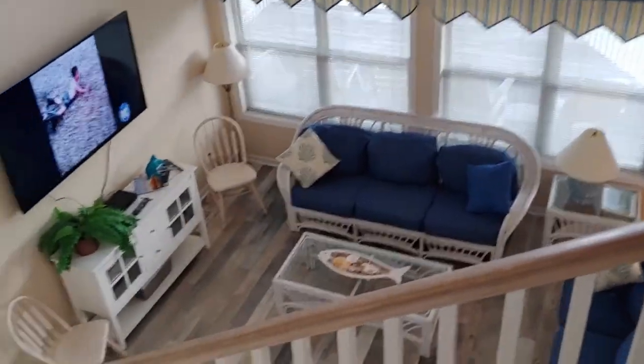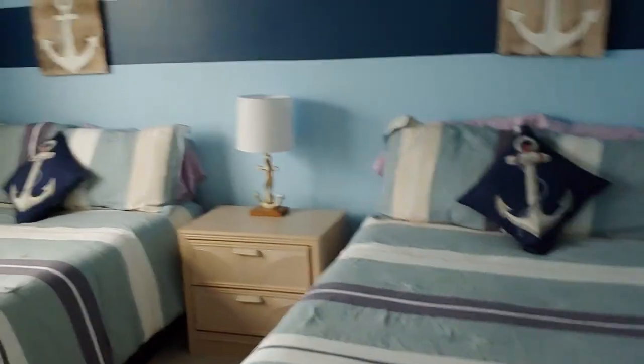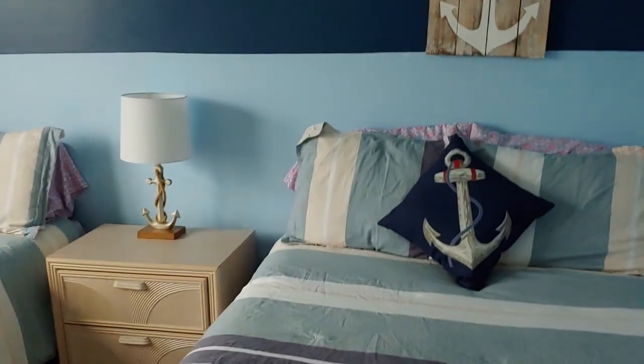Okay, and as you go up the stairs, the very next room here, and this is the view from upstairs where you can look down. You can see the rooms there. But this is the room from upstairs. You would come in here. And it's got two beds in here. These are doubles.